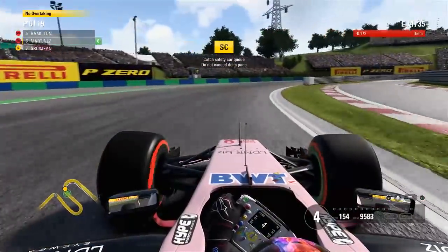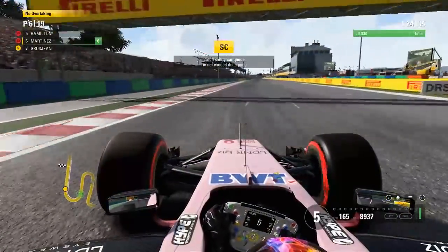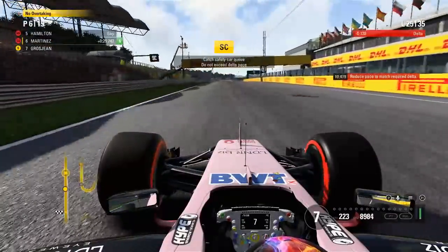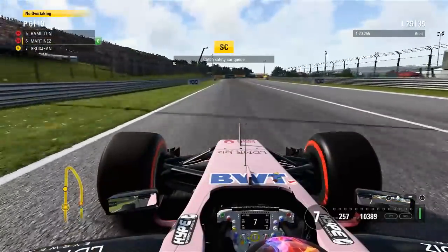Hamilton's coming to the pit lane and responded, and he's coming in for super softs himself. So interesting strategies here. The question is, can we come out ahead of Lewis Hamilton here? I don't think we are. No, we're not. Okay, so Lewis is going to be ahead of us on fresh supers, as is Sebastian. So let's see how this all plays out.